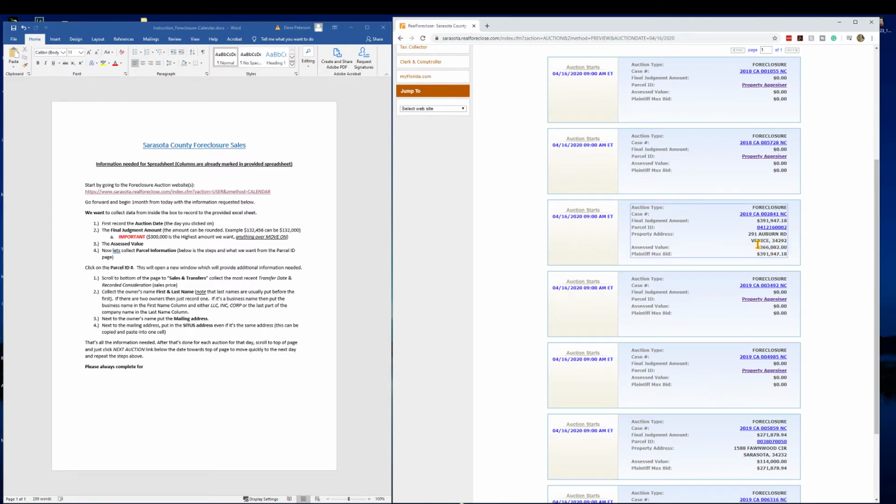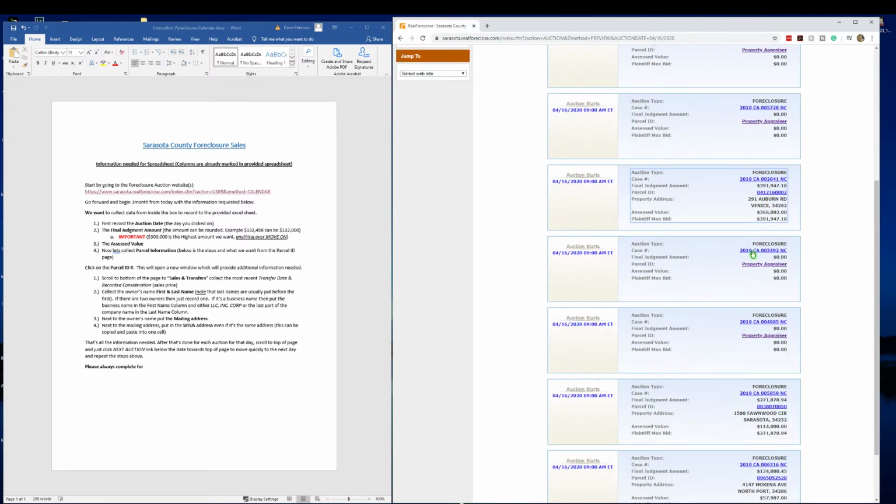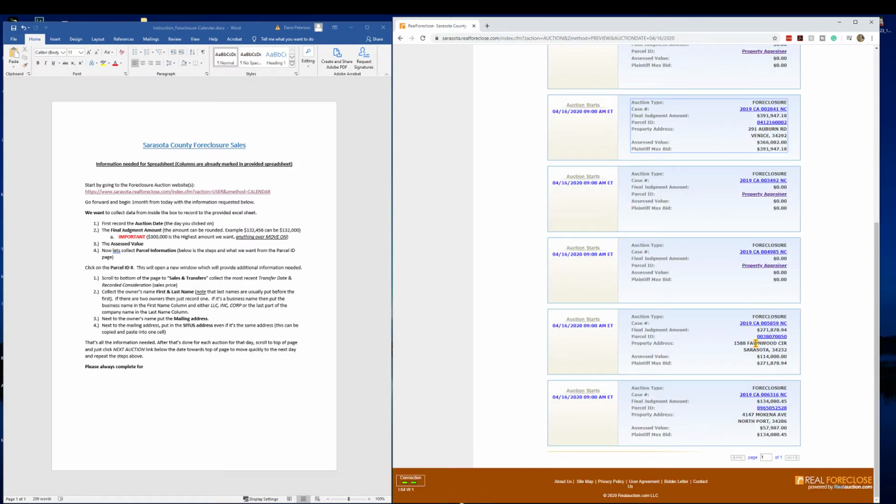And this is good because I do not want to log properties that have an assessed value over $300,000 or a final judgment amount over $300,000. So this is a record we would not log. So we'll go down until we hit one that meets the criteria we're looking for, which would be this 1558 Fawnwood Circle property. So we see the final judgment amount is $271, so we're under the $300,000 mark.